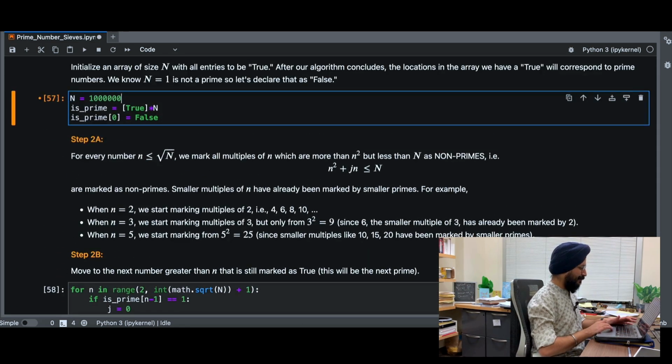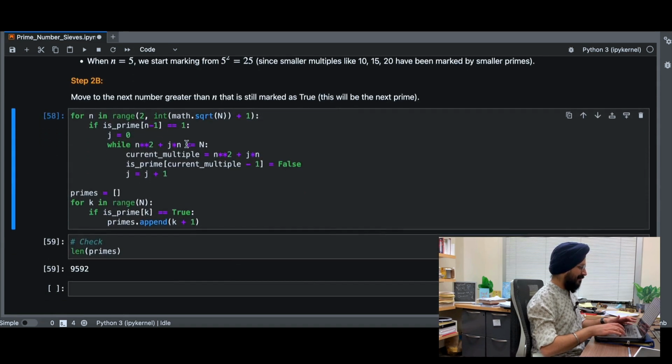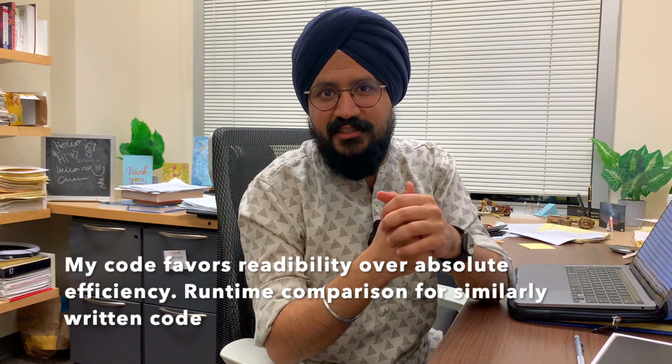Up to 1,000,000. Let's see how long it takes to run now. It runs, and after a few seconds, there you go, 78,498 as expected. Now, of course, we want to find out how their runtimes compare. We already have a sense that the brute force algorithm is going to get super slow as n becomes large, and prime focus and the Sieve of Eratosthenes are much more efficient.